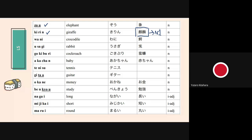Can anyone recognize this Chinese character? It's the beer. Yeah, okay, actually it's the beer. This kanji is qilin, I think. Okay, do you all know what qilin is or not? Additional info, you don't need to know, but just asking. It's a mythical creature. Correct, it's a mythical creature. You all can go and Google about that. Qilin, yeah.